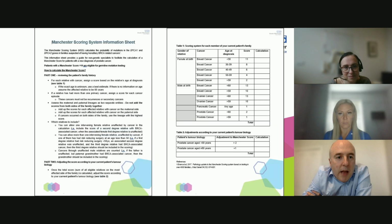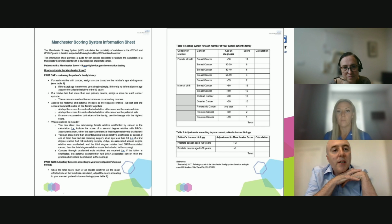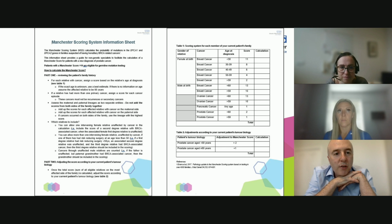This is the Manchester scoring system. So this is, I suppose, the most technical element of the whole procedure for us to test in the mainstream, to try and identify patients who do not fit those initial 3 criteria, but may have a family history that warrants further testing.